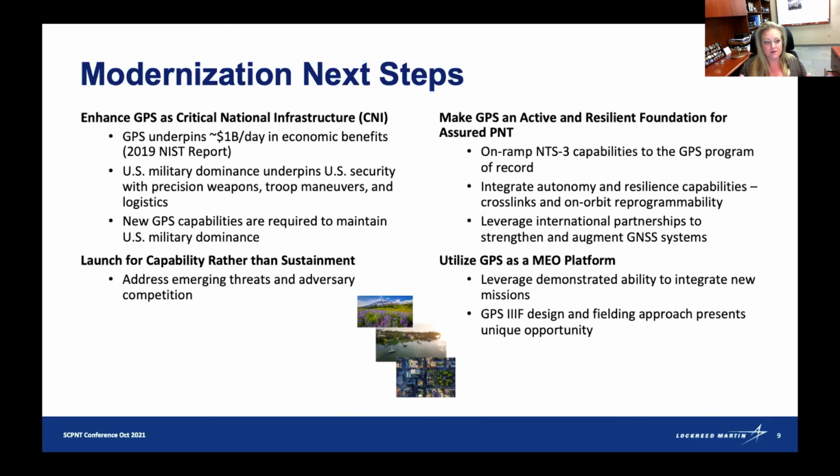When you talk about how GPS works, the more of those satellites you have on orbit as part of the constellation, the more you're able to leverage those capabilities. So part of it is getting those capabilities that are already going to be built on the 3 and the 3F satellites actually operational. But there's a whole host of capabilities we've been looking at on-ramping onto GPS-3 and 3F, and the two really that are most critical are that on-orbit reprogrammability, because that really gives us that flexibility in the future, and those crosslinks.